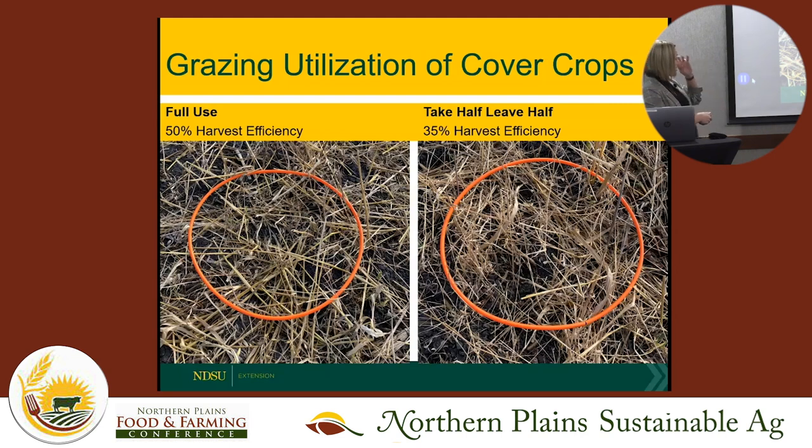So we calculated that off of a 50% harvest efficiency. Past that, cows weren't really grazing. They're starting to lose. We don't want to push them harder than that. And then this is our take half, leave half, which was calculated off of a 35% harvest efficiency. So basically 35% of what's out there is available for forage use, and 50% of what was out there for total production was available for grazing in these two systems.